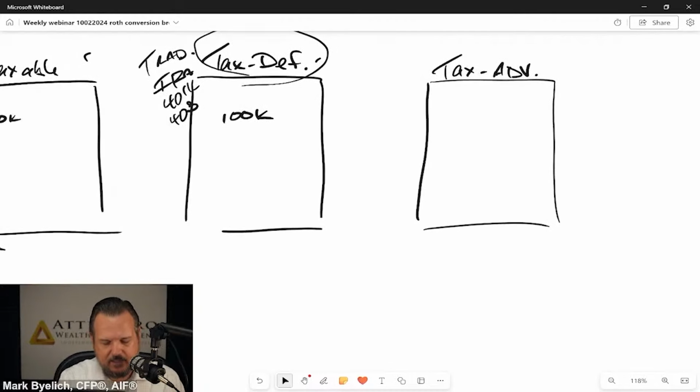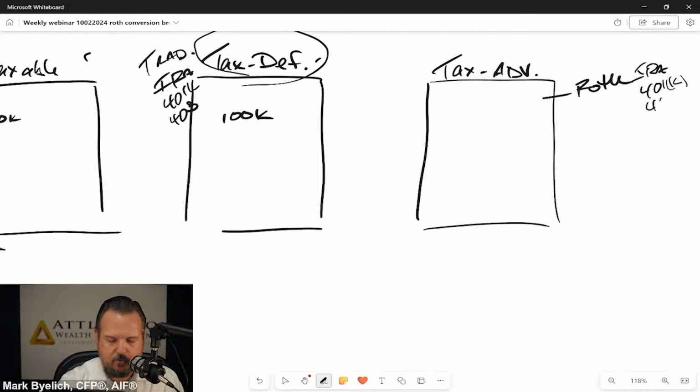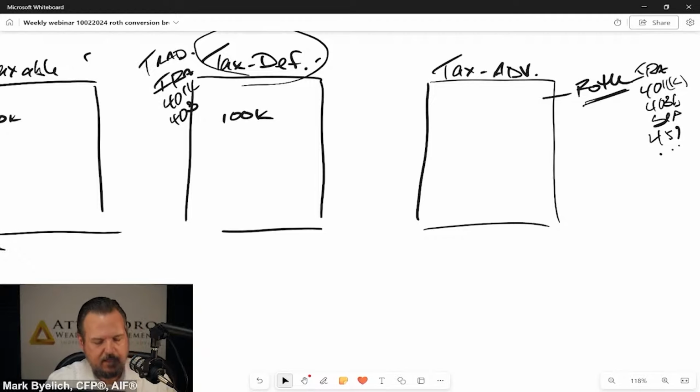And then we have tax advantage. In this example, we're talking about Roth. So anything Roth, whether it's a Roth IRA, Roth 401k, Roth 403b, Roth SEP now, Roth 457 plan, and I'm sure that I'm missing something, right? But anything with the tag of Roth in front of it. That is money that's already been taxed, right? So you paid tax on the seed when the money went in here. And then as that money grows, you don't pay tax on any of that growth or distributions on that growth as long as you meet some qualifications. Really kind of simple qualifications.